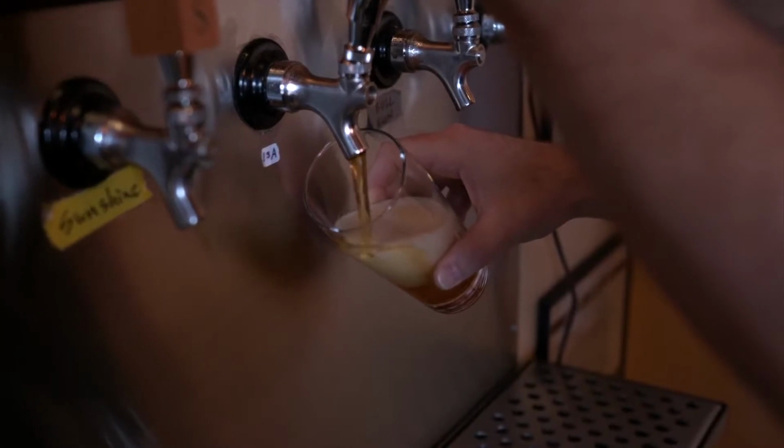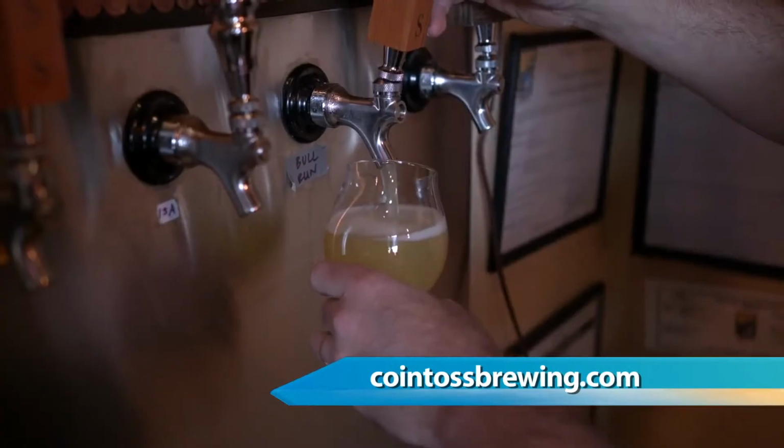So this is the 1845. I like this. And the secret ingredient in that beer is molasses.